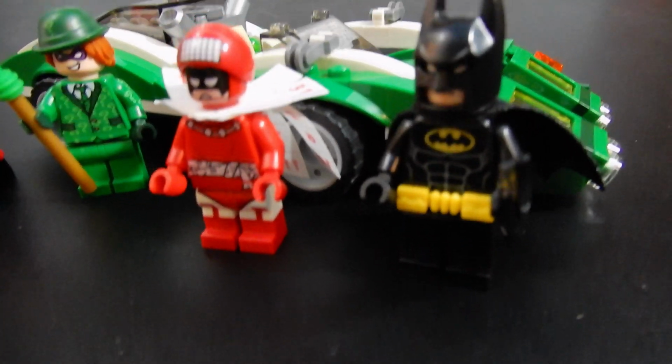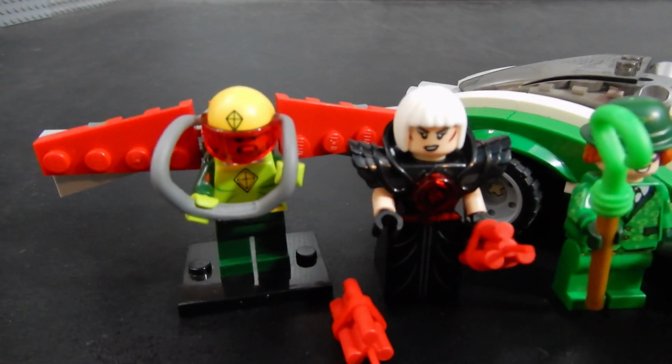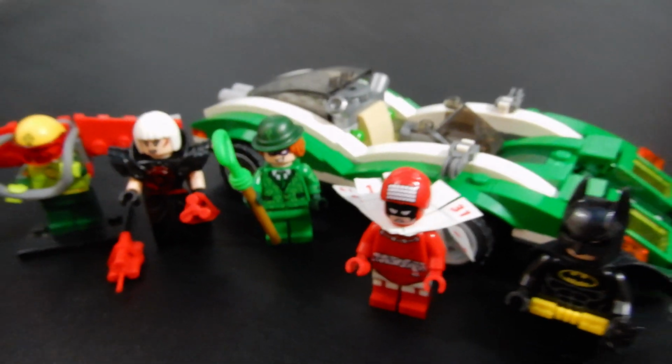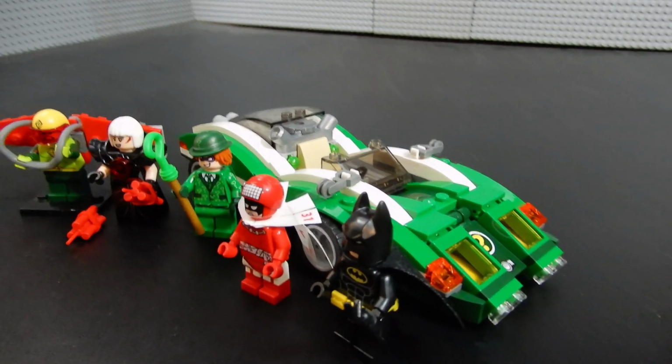The figures are good. The Batman is something we've seen before, but these guys are kind of unique. The Riddler I think we've seen, but Kite Man, Magpie, and Calendar Man I have never seen before. So kind of cool if you want some of those more obscure villains. But anyway, that's about it for this one.